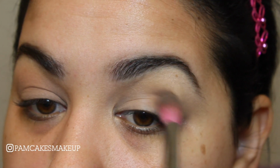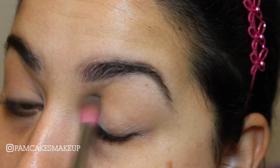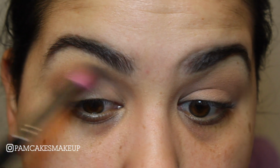I'm not doing this any perfect way. I'm sort of just kind of blending it all over and even getting some onto the eyelid. Then I'm going to go into Butter, and this is actually going to be my transition shade. I'm just taking this on that same brush that I started with and placing that right into the crease.